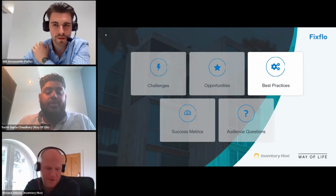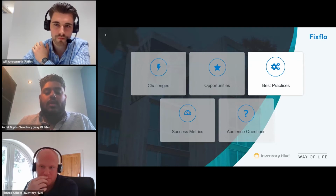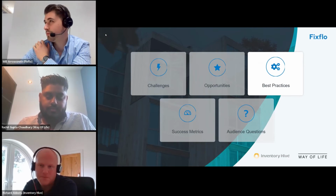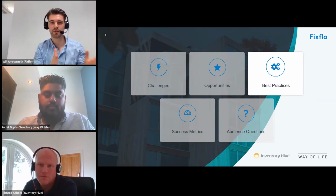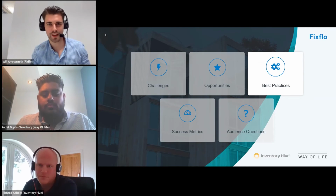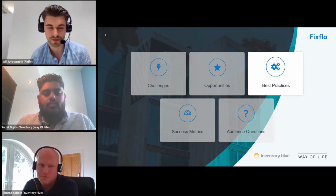Exactly. And if you don't have an in-house data team, Fixflo does offer additional modules to help you fast track to that. So if you need to measure SLAs, you can get additional modules that help you get those insights quicker. And something we've seen probably in the past couple of years, mainly in the build to rent sector, is a shift from being more reactive to being more proactive, with more planned maintenance events and checks. Is that something that's happened naturally in the business? Have you seen that, just out of interest?